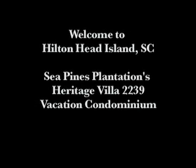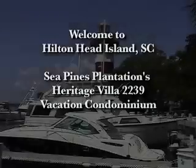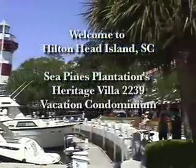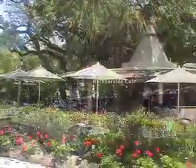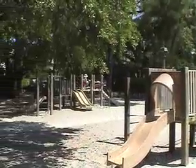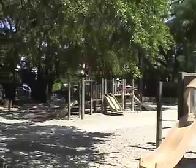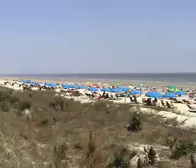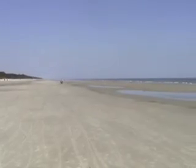Welcome to Hilton Head Island's Heritage Villa Vacation Condominiums. Heritage Villa in Sea Pines Plantation is just a short walk or bike ride to Harbor Town, where you can enjoy romantic restaurants, shopping, and the active treehouse playgrounds constructed for the kids. Enjoy free access to Sea Pines' private beach club, and take in Hilton Head's well-known and often secluded beaches.